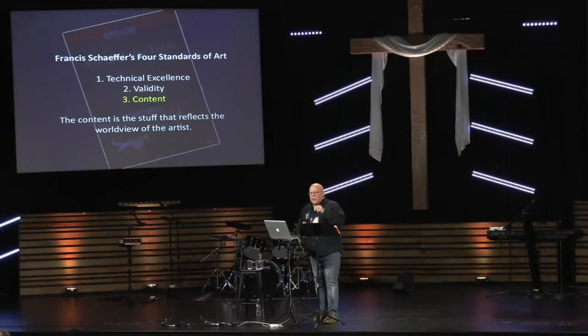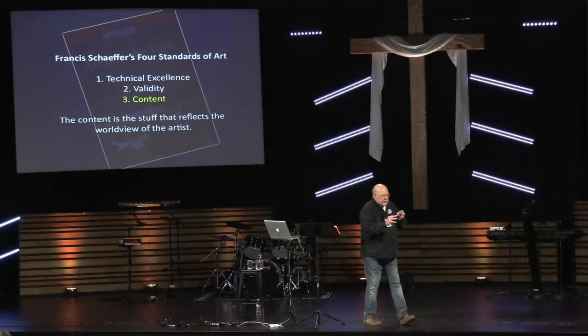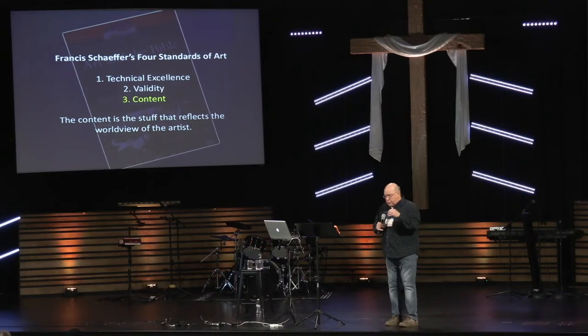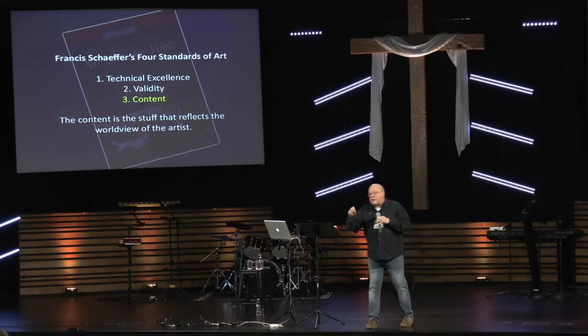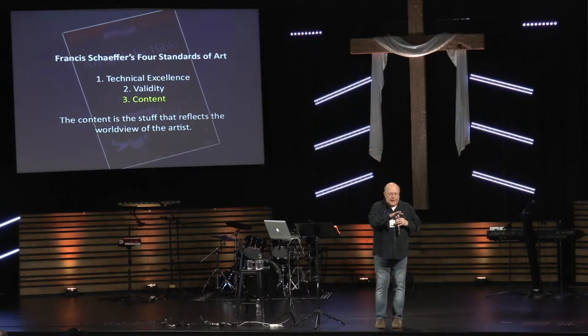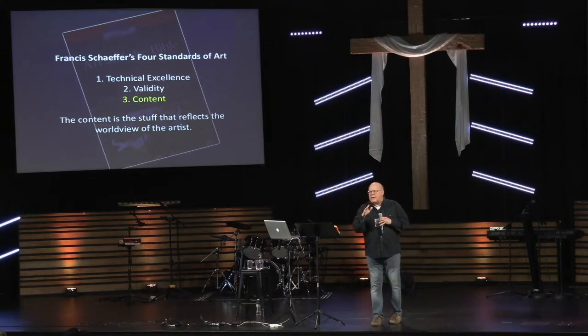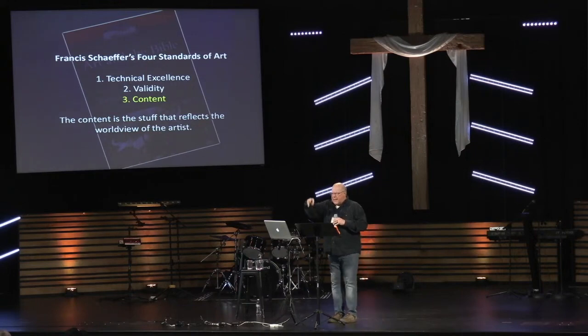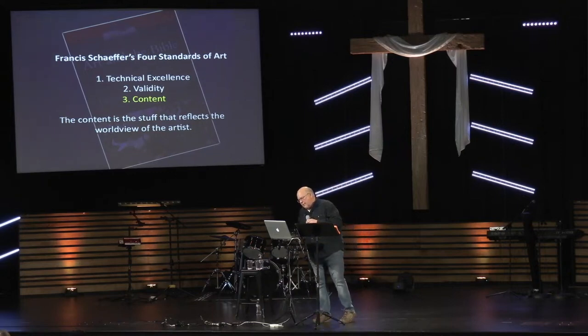So in other words, given a biblical worldview, is it a message that speaks truth? Maybe the artist does not intend it to, but inadvertently does speak truth, truth that is aligned with the biblical worldview. Or maybe it doesn't totally speak the truth, but it does have some themes in it that are very biblical themes. I'm going to show you a clip that is, I think, especially powerful.